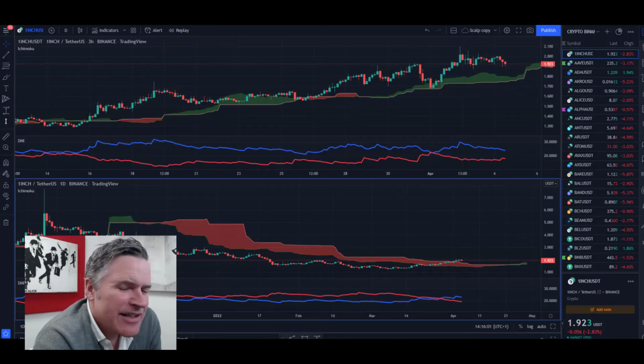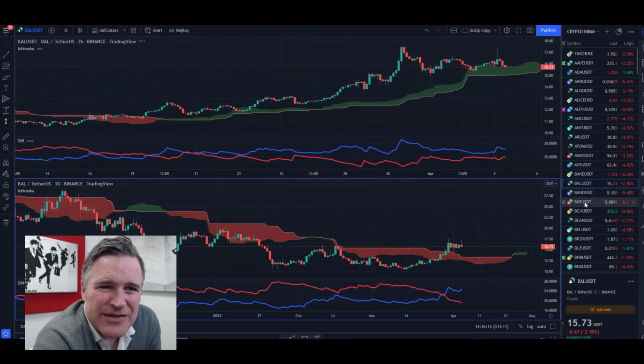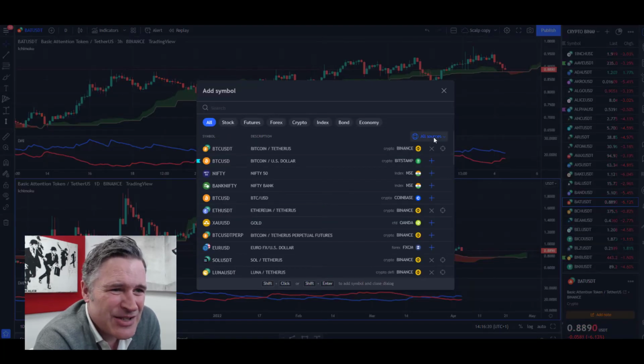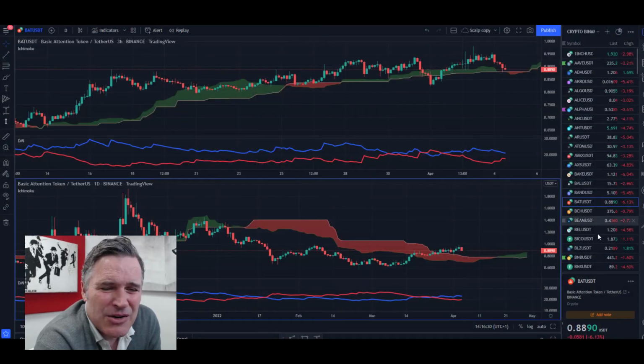So here we are in TradingView. Now I did the very boring job of transferring all those perpetual contracts into a watch list for me here, so I can quickly click through all of those ones that we can trade on that Binance Futures account. All you have to do is go in here, set the source to Binance, type in the ticker that you can see from the futures platform, and then build up your own watch list.